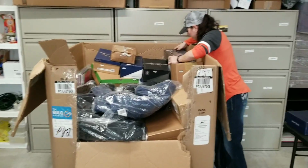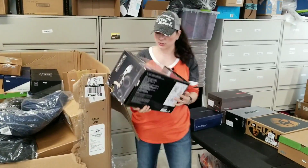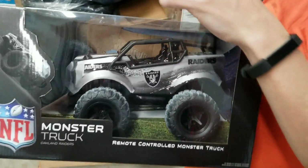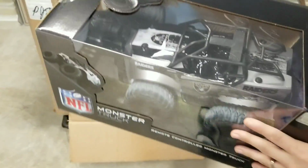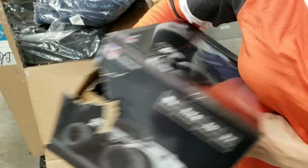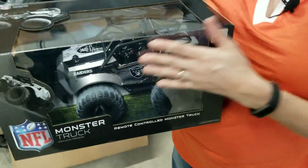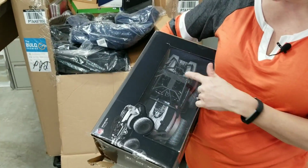Oh, look at this. It's not shoes or clothes. It is a monster truck, but I want you to look very closely. There's a tire that doesn't look like it's in the right spot. So you can kind of see it better from the top. And if you look at the box, it's totally chewed up. So the likelihood that this works is probably pretty low. It has a Raider symbol on it.